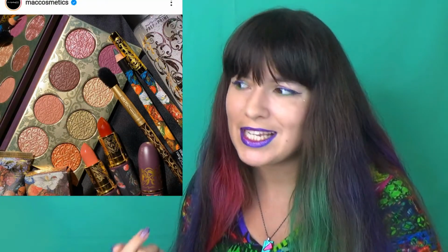Then comes the MAC Tempting Fate Fall Collection, and it includes an eyeshadow palette, lipsticks, an eyeliner, a strobe face glaze, and a Fix Plus setting spray. The palette is definitely not for me, it is way too neutral for my taste. However, I feel like they did a good job on making neutral interesting this time.